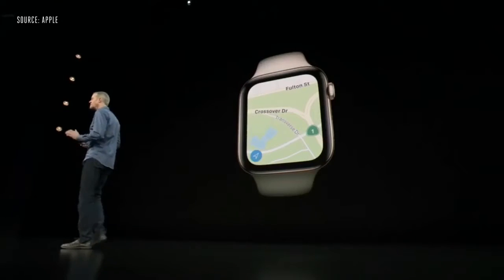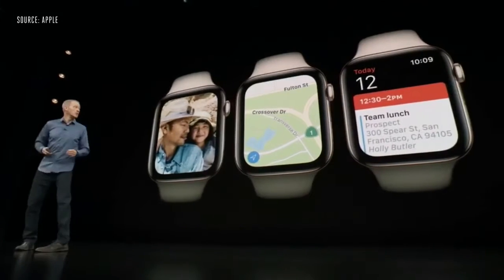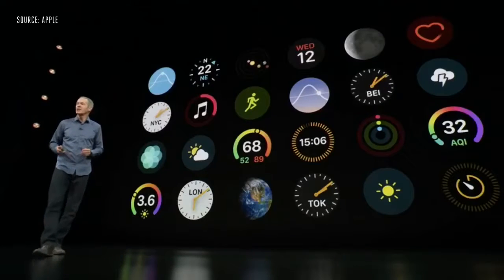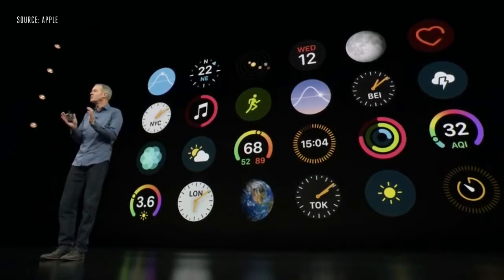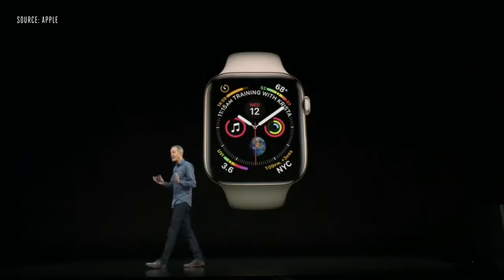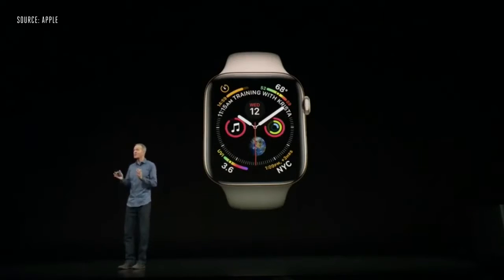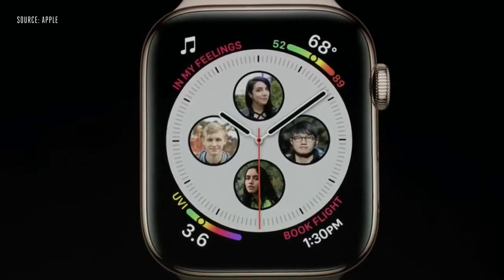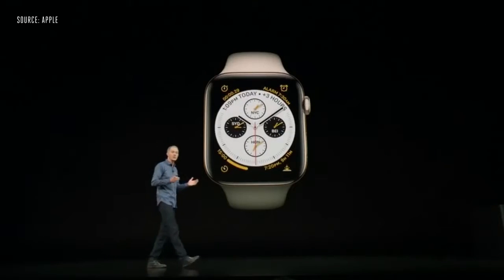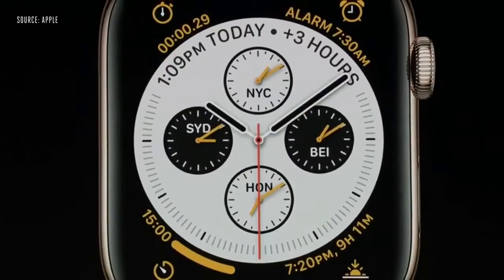You'll see more in Maps, and Photo, and Calendar. And we've created new complications. They look beautiful, and they show even more information and detail. And we've also designed a brand new watch face with up to 8 complications that really brings them to life. You can add loved ones to your watch face and simply tap to connect with them. Or if you're traveling, you can customize a watch face to track the different time zones.